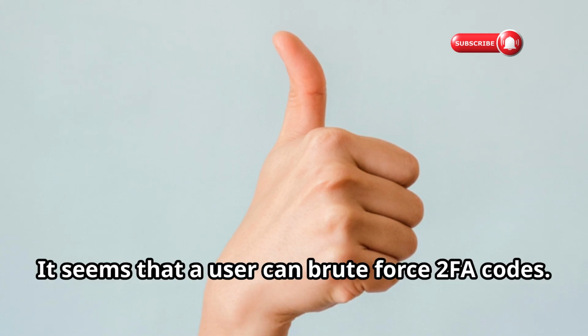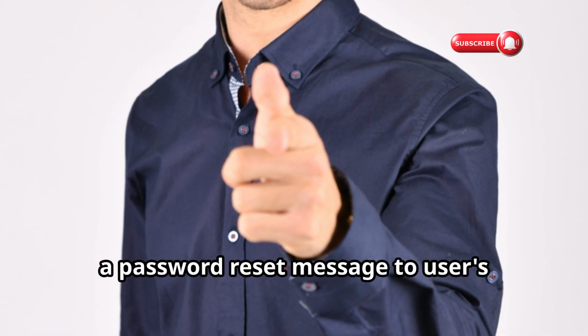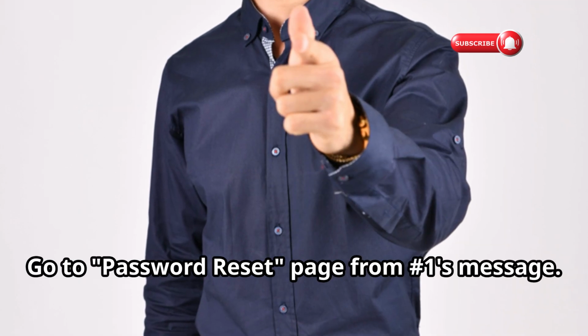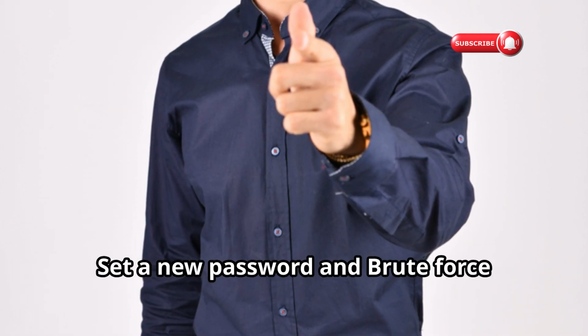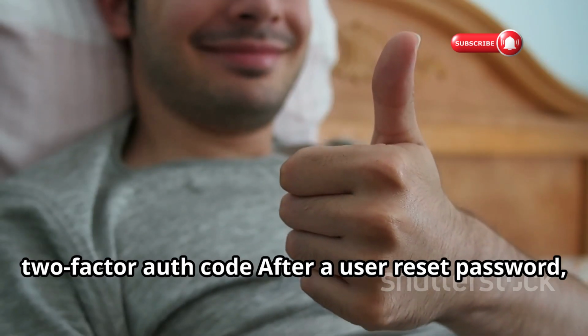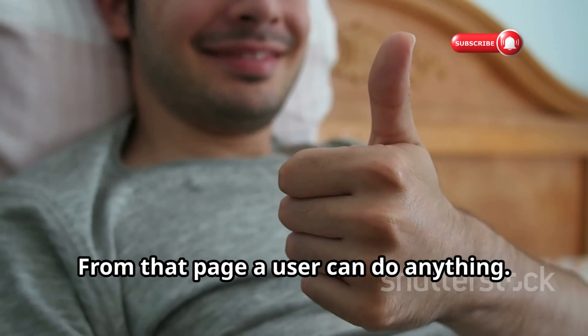It seems that a user can brute force 2FA codes. Steps to reproduce: A user sends a password reset message to the user's registered email. Go to the password reset page from that message. Set a new password and brute force the 2-factor auth code. After the user resets the password, the user will go to Slack's homepage. From that page, a user can do anything.